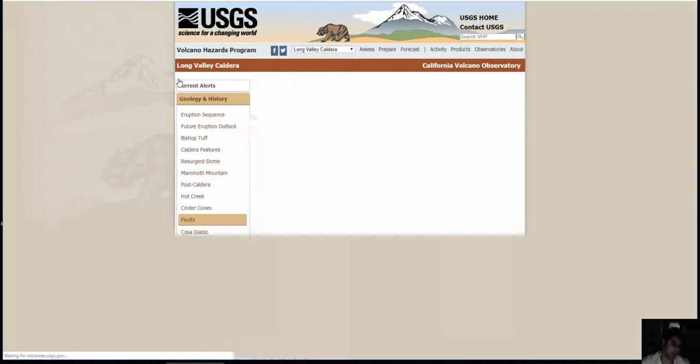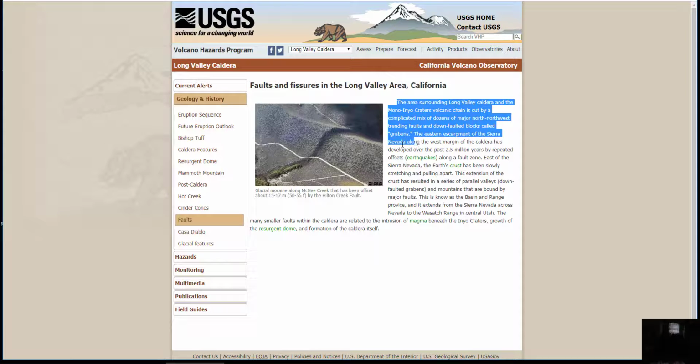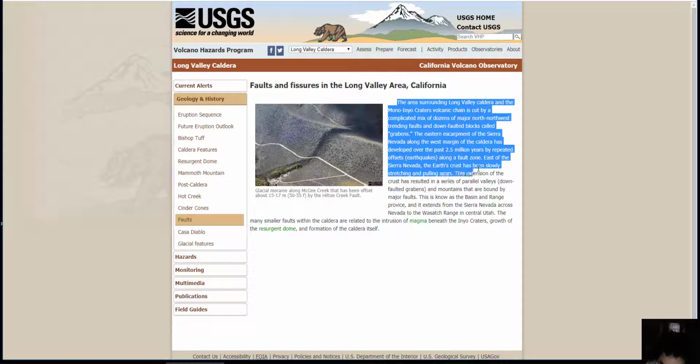Faults and fissures in the Long Valley area. Yep, I want to see where the faults are. The area surrounding Long Valley Caldera and the Mono-Inyo craters, a volcanic chain, is cut by a complicated mix of dozens of major north to northwest trending faults and down-faulted blocks called grabens. The eastern escarpment of the Sierra Nevada along the west margin of the caldera has developed over the past 2.5 million years by repeated offsets along a fault zone east of the Sierra Nevada, and the Earth's crust has been slowly stretching and pulling apart. This extension of the crust has resulted in a series of parallel valleys, down-faulted grabens, and mountains that are bound by major faults.